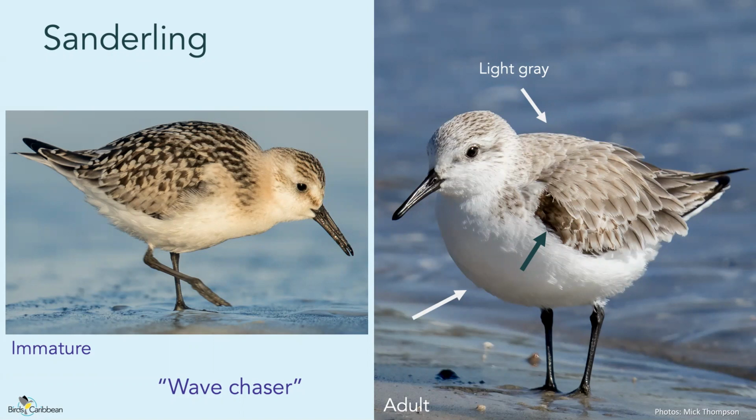Very, very light colored looking bird, very white underneath, almost white on top in the back. And one of the other distinctive features is often you can see this dark patch at the front bend of the wing that stands out against a very white or very light colored body.